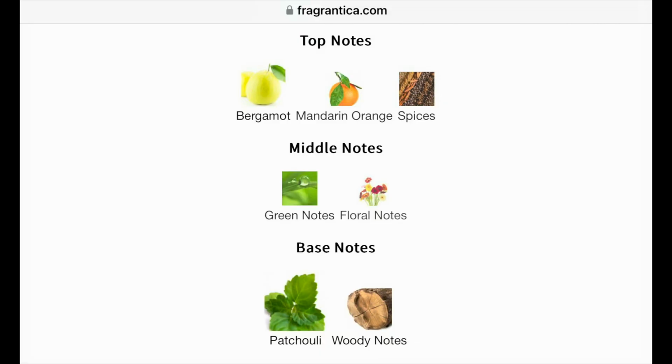I'll go see on the brand's website if I have time and see if they have better notes listed, because I beg to differ with only listing bergamot, mandarin orange, spices. Okay, they're not even telling me what spices are in here. Then in the middle, green notes, floral notes. They are evil now. Floral notes, are you kidding me? And then patchouli and woody notes. This is not just a simple patchouli fragrance, okay?